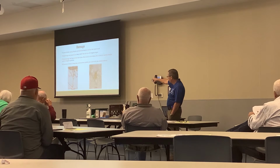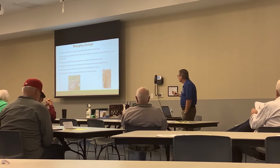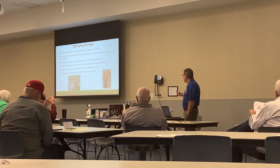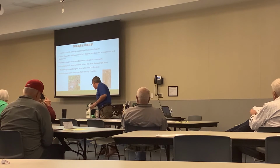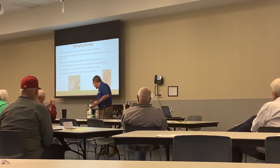And then what a vole does, a vole's damage is lower, right around the base or the crown of the plant where it goes into the ground. Managing damage with that, a lot of times this is a good repellent, and I think David has used this for deer and rabbit, the Liquid Fence. It's a good product also.